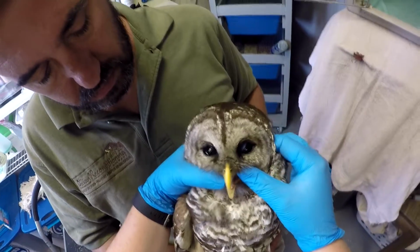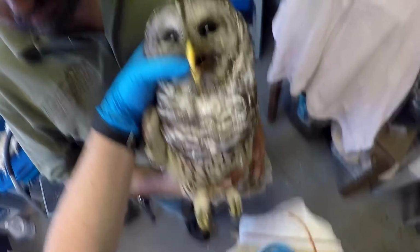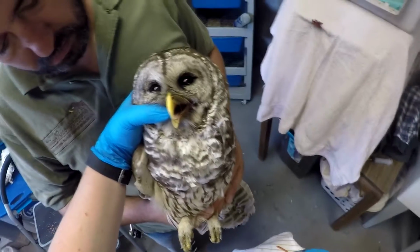So this is her second feeding for the day. You can tell that she has a little bit more energy than this morning. We're going to start by giving her some food and then followed by some fluids again.